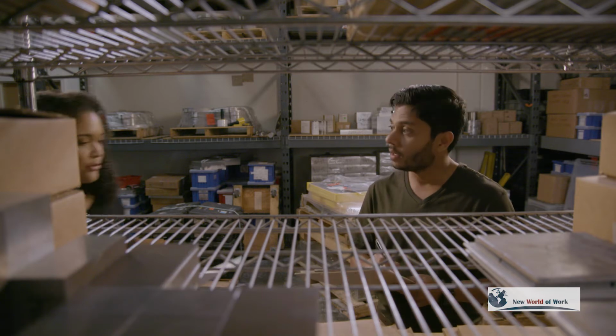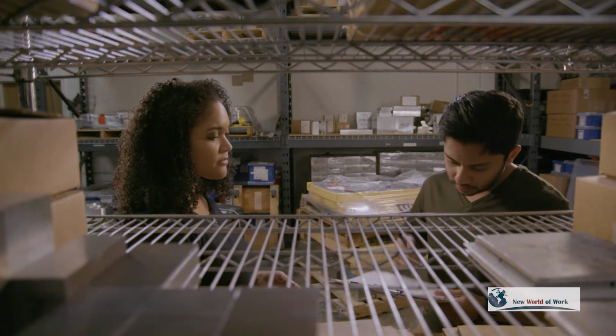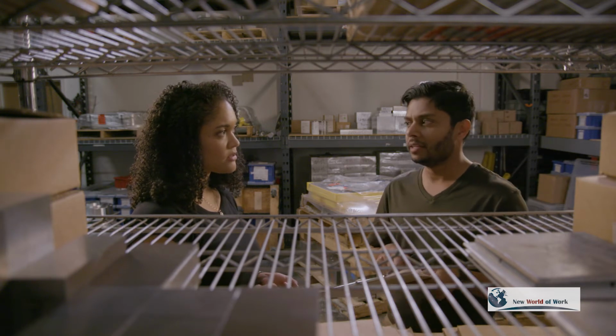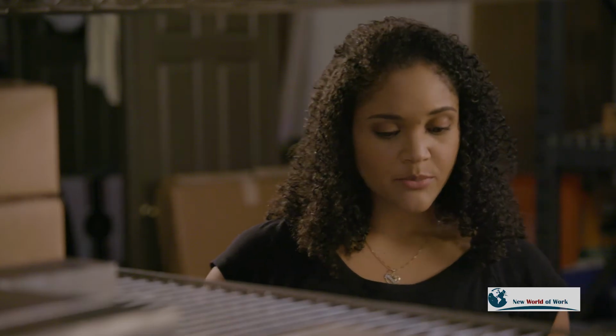Hi, Kenneth. I've got another manufacturing order. This is the exact request I sent out yesterday. It's already been fulfilled. I know, and that's the problem. Apparently it arrived damaged, so they were unusable. They still need these components.